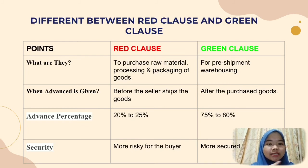For the second point, when the advance is given. For the red clause, the advance is given before the seller ships the goods. For the green clause, the advance is given after the purchase of goods.